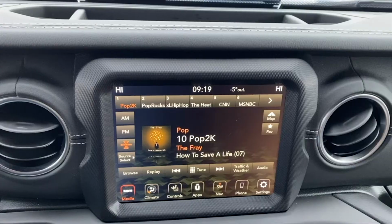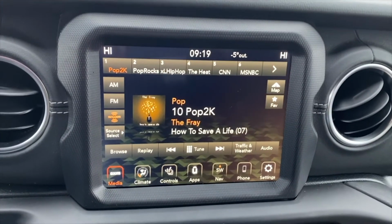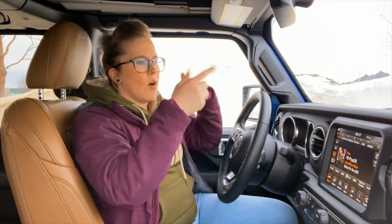I don't have Apple CarPlay in here. This is kind of a simplified version of, again, the Gladiator that I had a couple weeks ago, but it has Sirius XM radio. I've got all of the heated seats, heated steering wheel. I have my own apps here. I've got Nav on this. I can't see Waze on here, but I can still plug my phone in, and then I can take calls through the car, but not with Apple CarPlay.